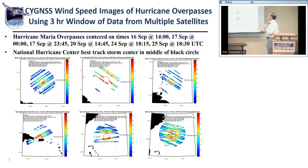Okay, so here's some more data. These are all Hurricane Maria at different times. What these are is all the data that happened within a 3-hour window. So these are specular point tracks of the wind from different satellites, all aggregated together. And you can see some of these have slightly different angles. You can tell they're coming from different satellites. Actually, these are maybe ascending and descending because they're sloping differently. But anyway, here's the winds.